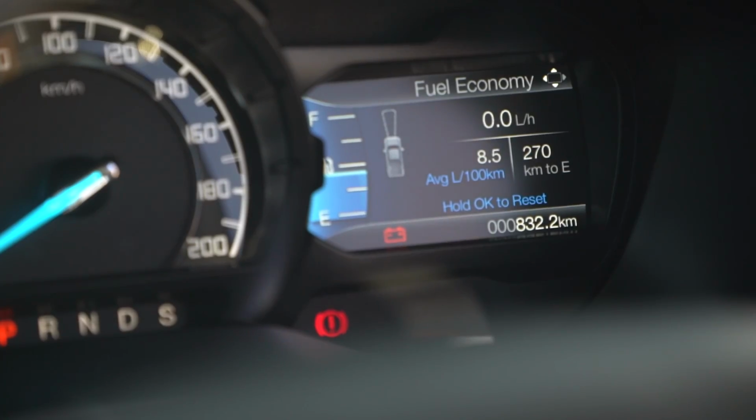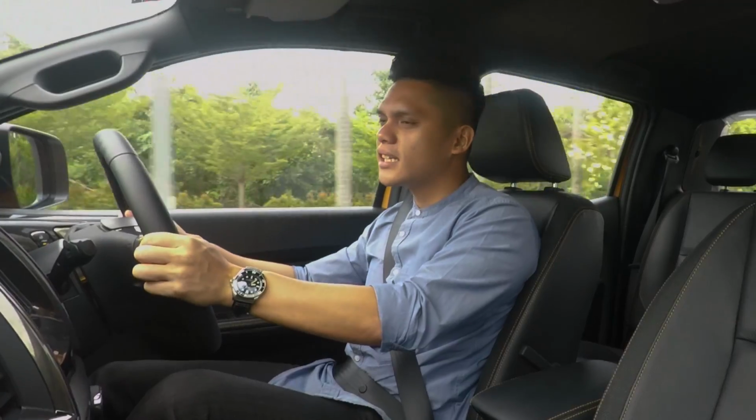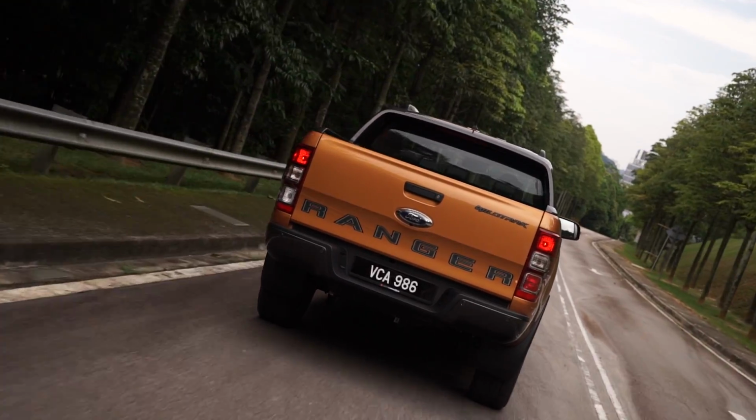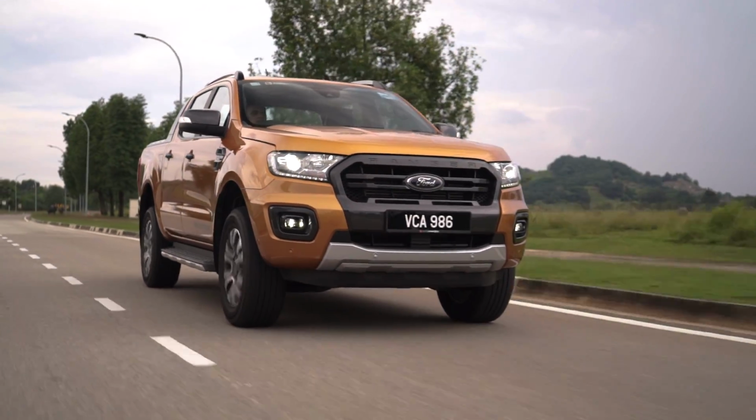I managed to get about 8.5 litres per 100 kilometers on combined city and highway driving. That's about a 50-50 split. But I reckon I can get less, or around 7 litres per 100 km on pure highway driving alone, and that is good fuel efficiency. Another major benefit to this smaller downsized engine is the road tax, because here in Peninsular Malaysia you pay about 440 ringgit for this 2-litre engine, whereas the older 3.2-litre would set you back close to 2,000 ringgit. That's a savings of almost 1.5 thousand ringgit.